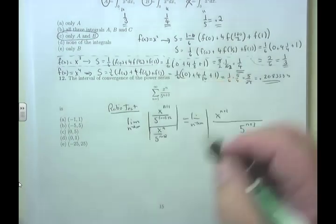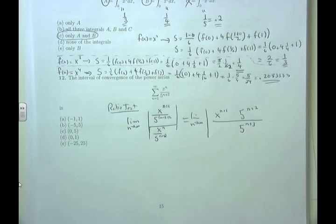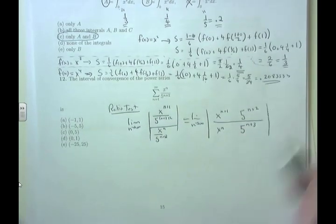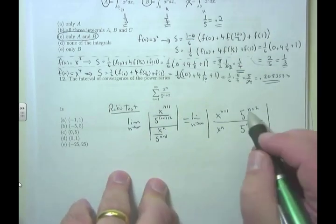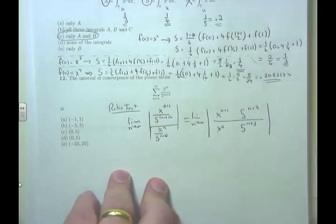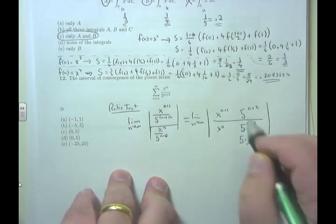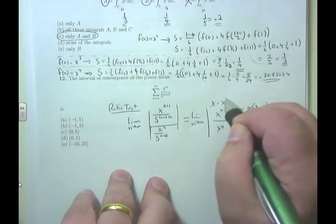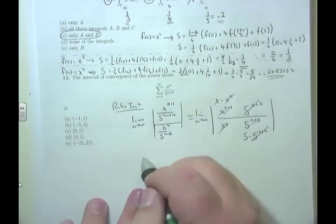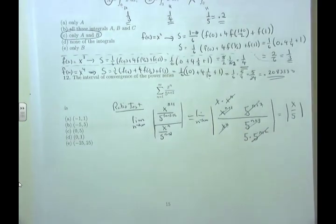I invert and multiply, so this is going to be flipped up. This will be 5 to the n plus 2 there. And when I flip it up, x to the n shows up on the bottom. So here we go. Now, I got 5 to the n plus 2 on top. I got 5 to the n plus 3 on the bottom. Which one has more? The one on the bottom. How many more does it have? Pull off 1. That gives me 5 to the n plus 2. And that cancels with that guy. x to the n plus 1 over x to the n. Well, x to the n plus 1 is actually x times x to the n. So x to the n's cancel. This leaves me with the absolute value of x divided by 5 when you clean them up. When does the ratio test converge?